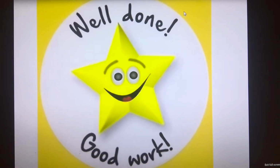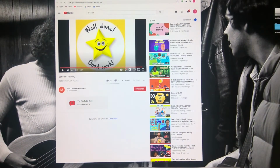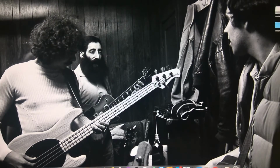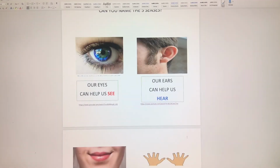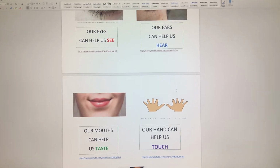As you see, well, as you hear, I should say, our sense of hearing is extremely important. We use our eyes to help us see things. We use our ears to help us hear things. We can hear what our mom and dad are saying to us if they're asking us to do something. Grandma, grandpa, maybe they would like us to help them out. That's what we use our ears for.